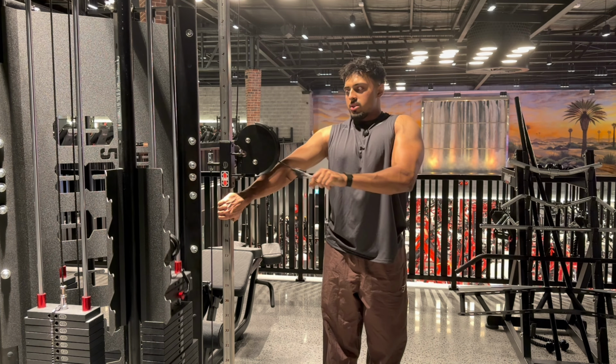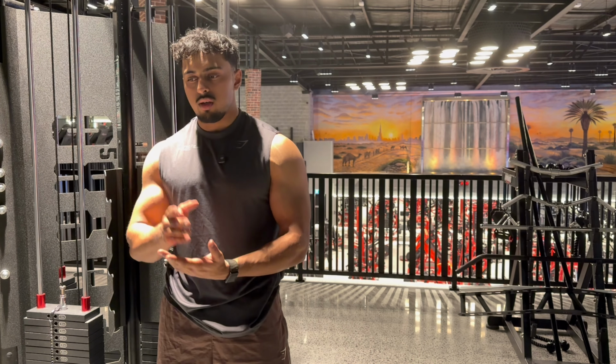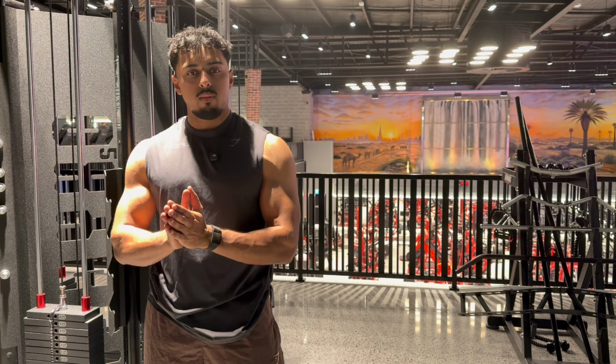I'm not too sure how much we'll go. We'll go 15 now, and we'll see how we go. So we do 2 on our right, 2 on our left. And in this case, I believe my right is stronger in here, so I'm gonna go left first and then right.